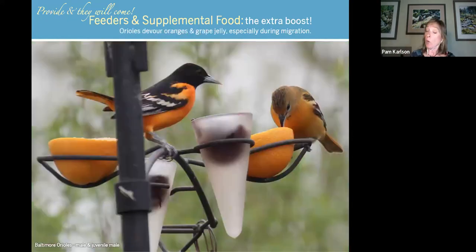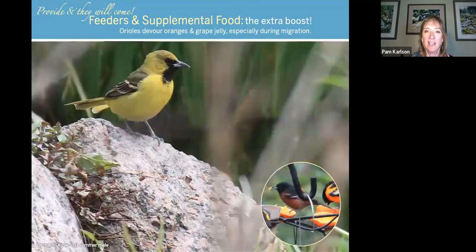If you want to feed the orioles, you could do oranges and grape jelly. They love that. So here's Baltimore orioles feeding on the grape jelly and oranges. You may even get orchard orioles feeding on that as well. So this is a first-year male on the left. They're yellow and they mature to a rusty color in their second year.